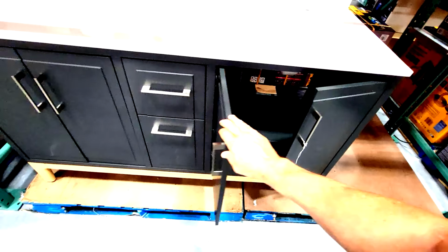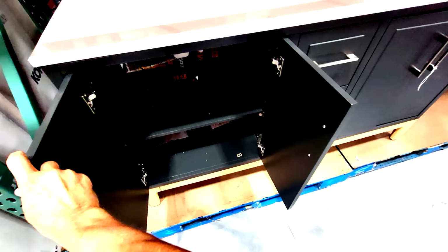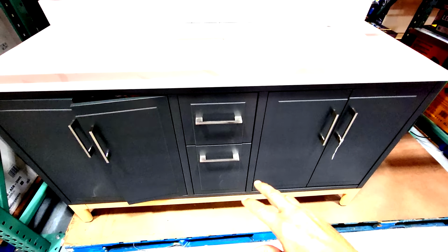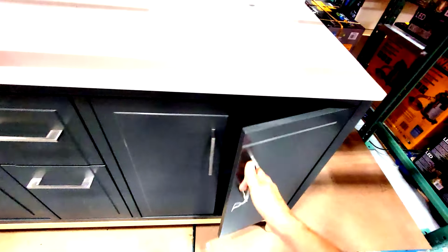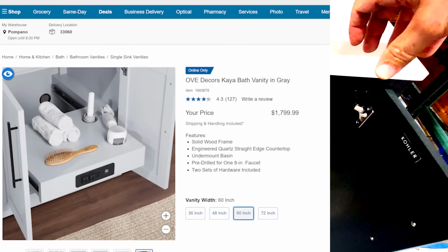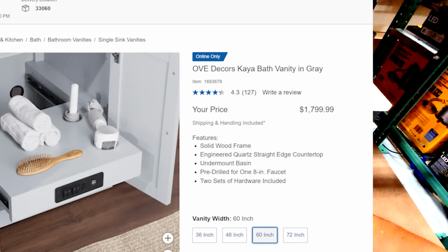So that allows you to store double the amount of stuff that you could store in any other vanity. And both sides of the vanity are done that way. Now the only thing they could have done better, which the old Ovet vanities that they have here at Costco do, there's no outlet strip in there. There's no purposeful molded thing to store your hair dryer.